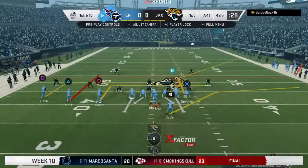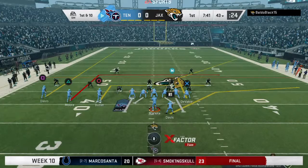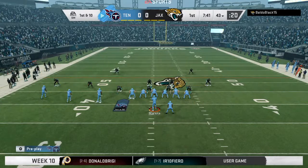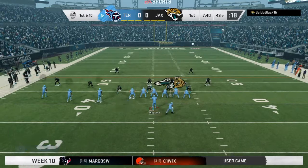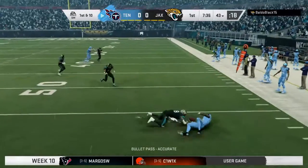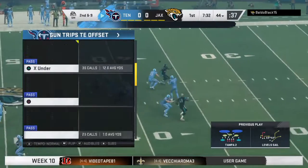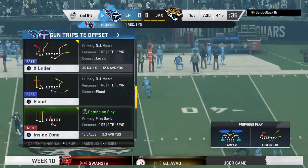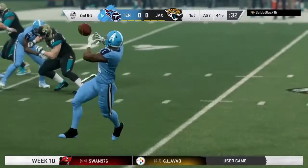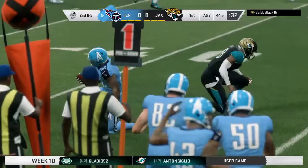Good starting field position for them as they come up 1st and 10 at their own 43. Mariota to throw it. This one caught by Davis. And he'll get up near the 45. They'll spot it at the 44. I know most of the time when the ball's in the air, you're thinking wide receiver, tight end, but running backs, they can be a big part of any passing offense nowadays.